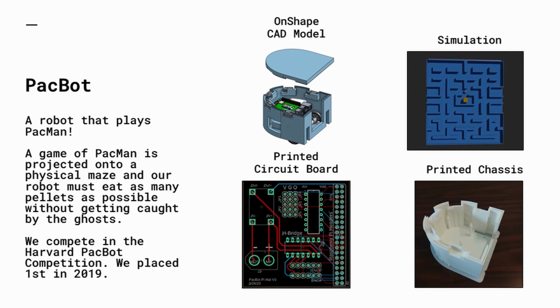PackBot is MDRC's advanced maze-solving robot, built to compete in Harvard University's PackBot competition. The goal of the competition is to build the best small robot that can autonomously play a game of Pac-Man when provided with all the same information as a human player. Our robot won this competition in 2019.